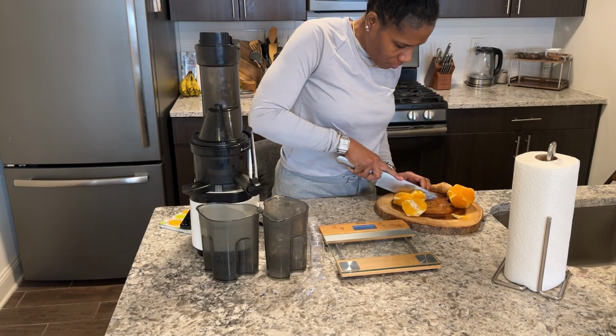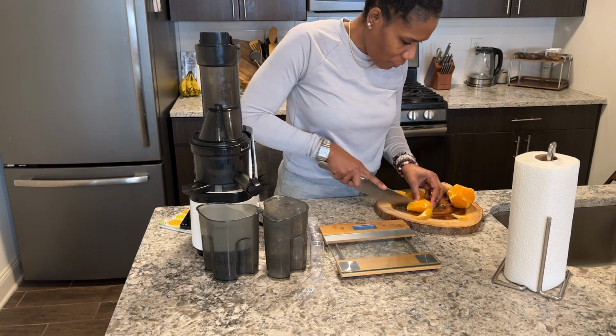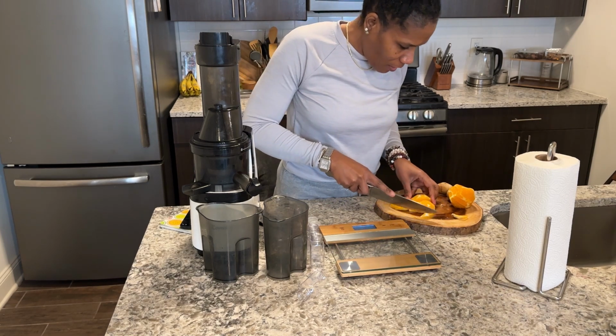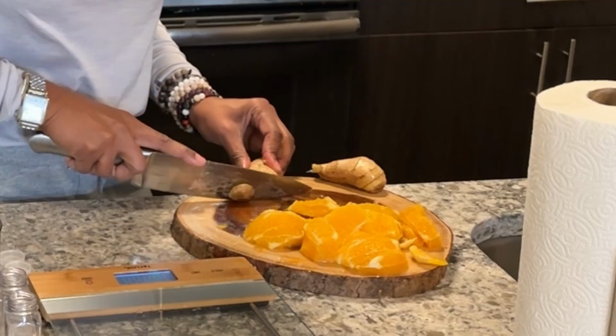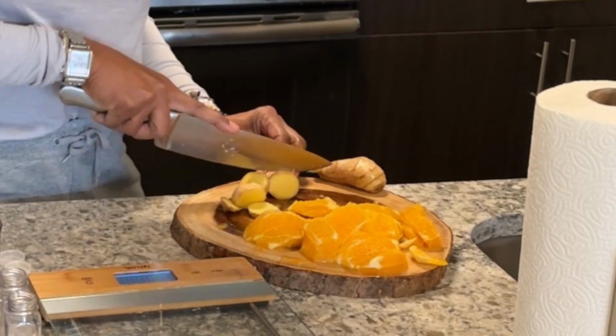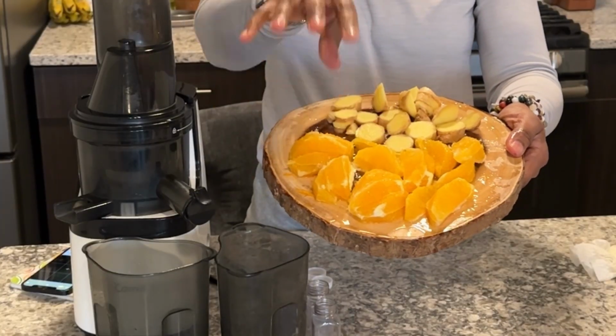Juicing, it's a lot of work, but you can make good money off of it. And as I'm sitting here cutting this, I'm like, should I get back in the game? And I just cut the ginger in chunks. This is fresh ginger and the oranges.